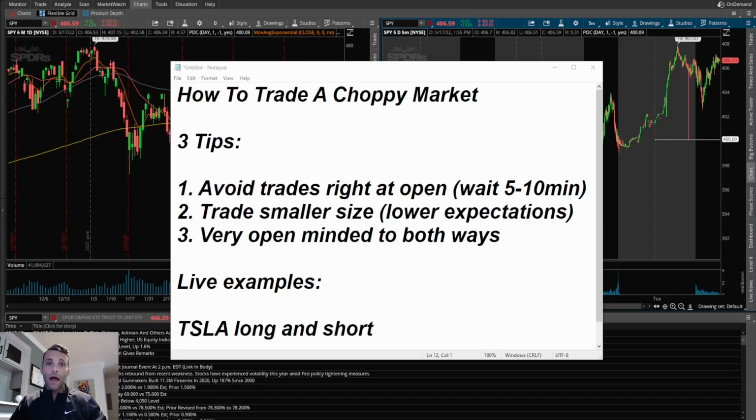So I'm going to talk about how I go about trying to figure out whether or not it's going to be choppy because nobody really knows what's going to happen before the day starts, but you can get a bit of an idea of what may happen just based on prior price action. So I have three main tips that I want to get into, and then I have some live trade examples on Tesla, both to the long side and the short side.